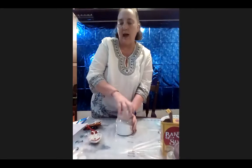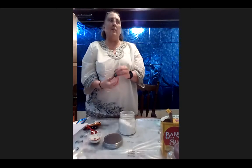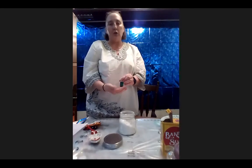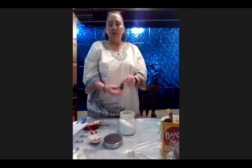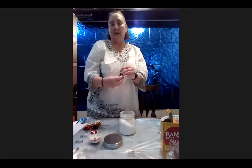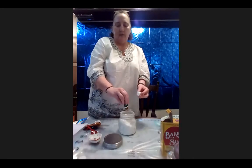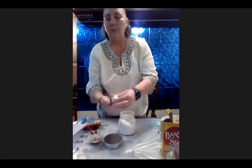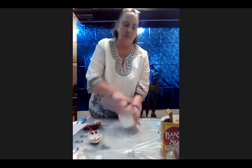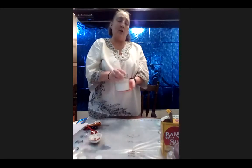And then you're going to add 10 drops of the oil. So I would recommend like Stress Away, Peace and Calming, Lavender, and use that. You add the 10 drops. You could even do Christmas Spirit if you wanted to take a bath in that. And you just add your oil and shake it up again. And then you just pour as much of the salt as you want in your bathtub.